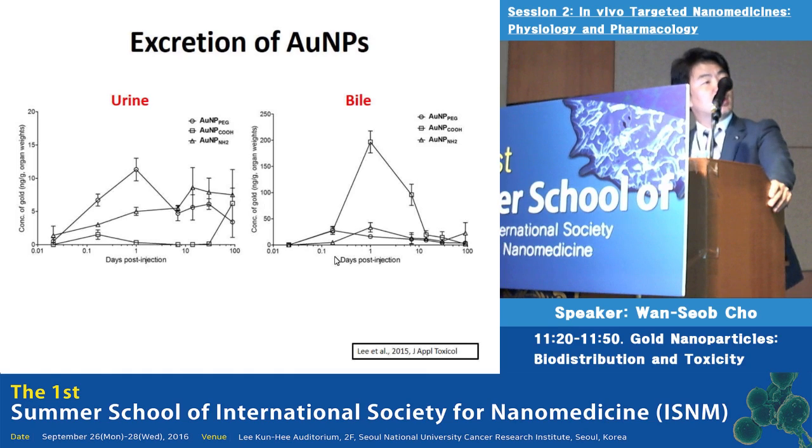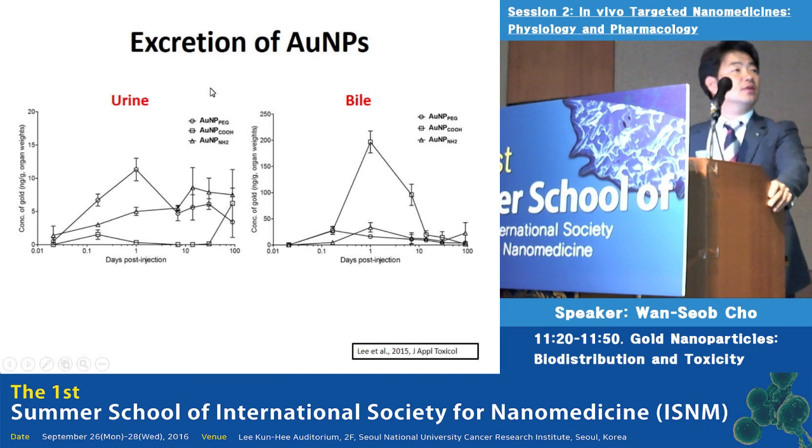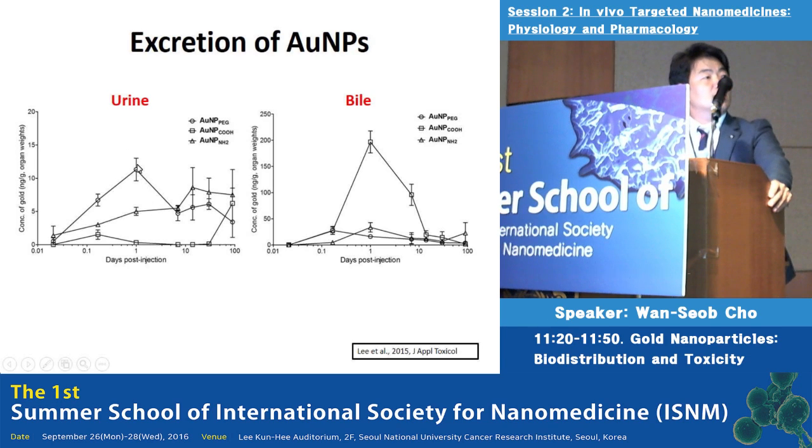And also when we evaluate the excretion patterns in the urine, the pegylated one and the aminated one have a higher quantity than the carboxylated one. However, in the bile, the carboxylated one has a higher quantity than the others.